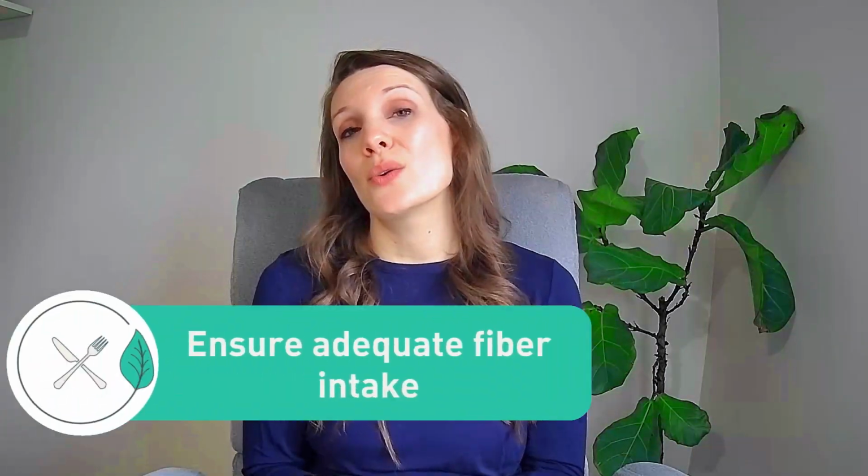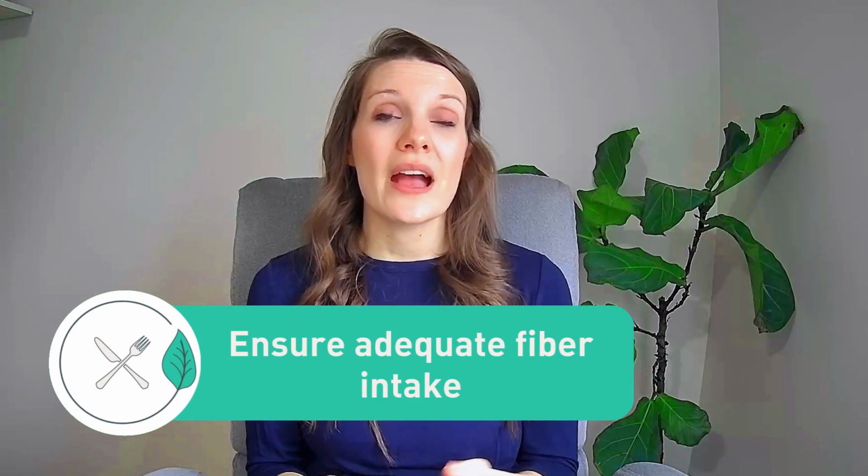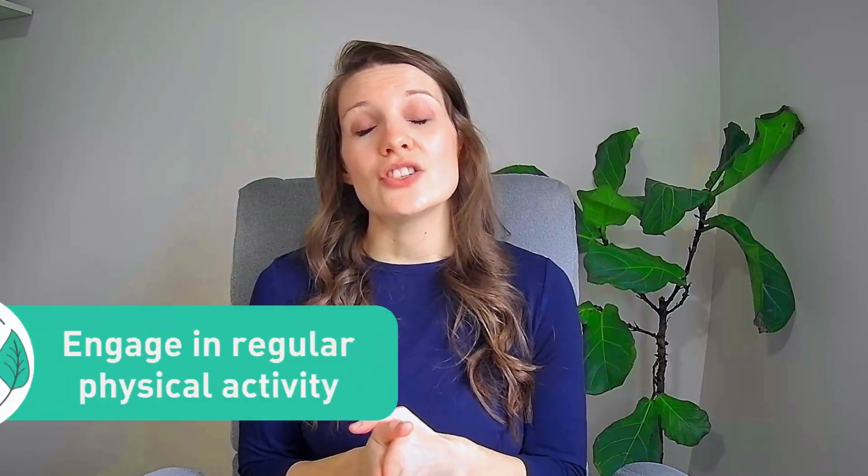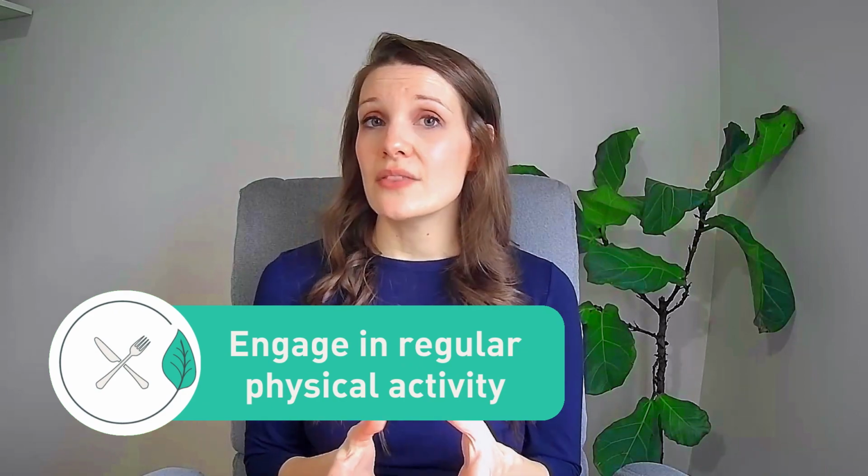Improving your stool generally involves making changes to your diet and lifestyle. First, you want to ensure you're getting adequate fiber. Like I mentioned before, fiber adds bulk to your stool and helps it move through the GI tract easier. Fruits, vegetables, whole grains, beans, nuts, and seeds are all great sources of fiber to include in your diet. Secondly, you want to stay hydrated. It's very critical because this helps to soften the stool and make it easier to pass. Third, you want to engage in regular physical activity because physical activity helps to stimulate the muscles in your intestines and help promote healthy bowel movements.